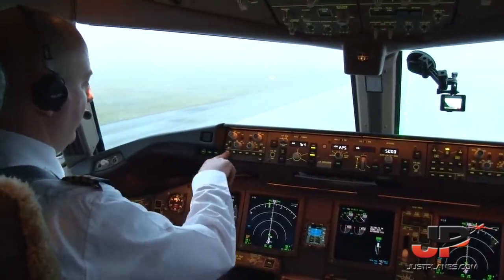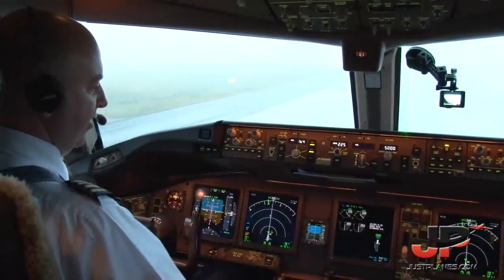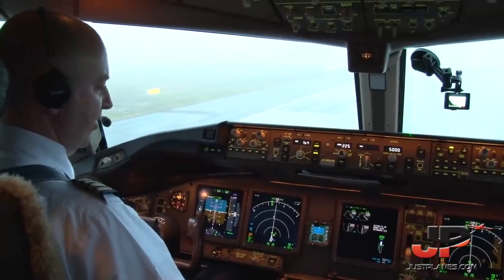I'm going to select the weather radar on my side. Michael's selecting terrain mode on his side. And we can ask for the before takeoff checklist.